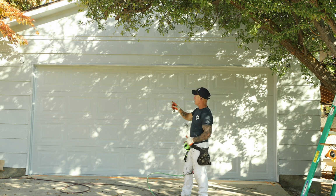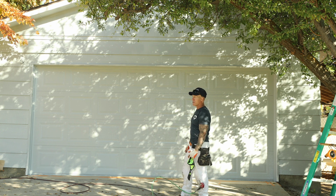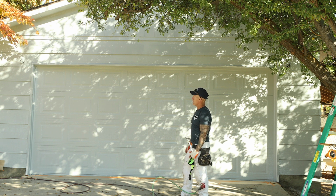I've only got one side in the back to spray. It's about, I don't know, what time is it now? 4 o'clock, and I started at 10:30 and we're cruising right along. I'm pretty sure this thing will be done tomorrow.